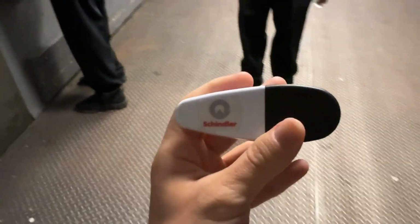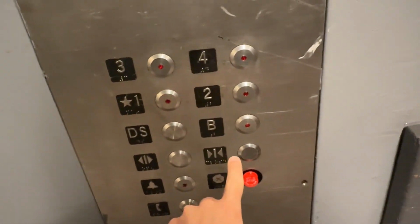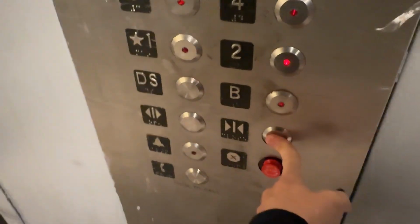All right, I got a big surprise. I get to ride the freight elevator today. All right, which one are you going? Two. Okay, I'm going down to this one. You're done. There you go. Thank you so much.